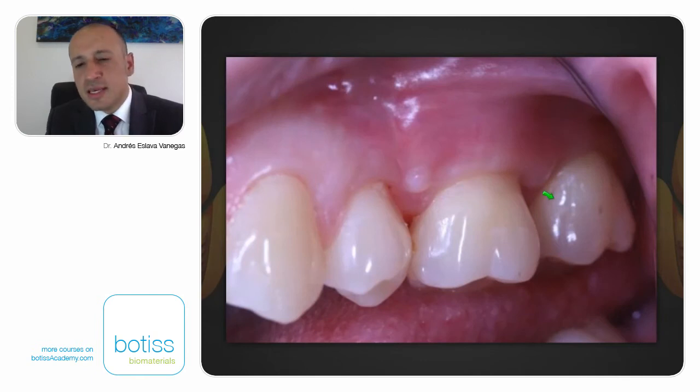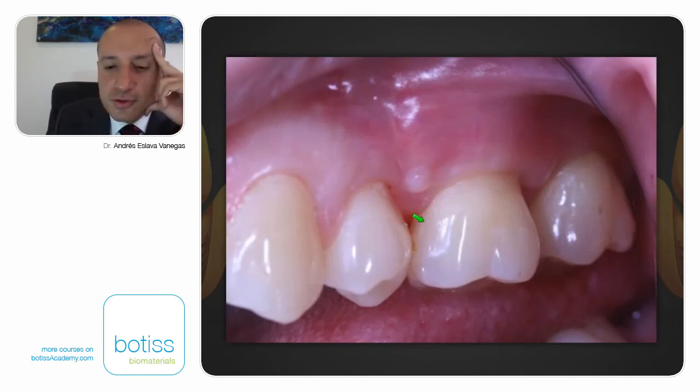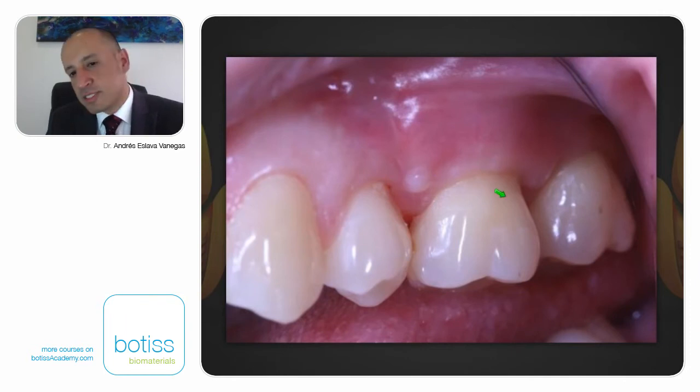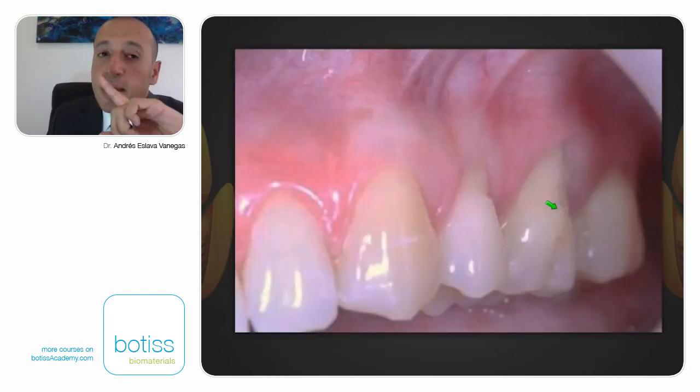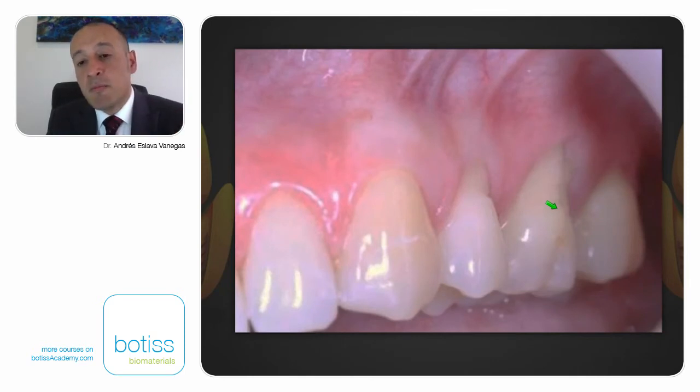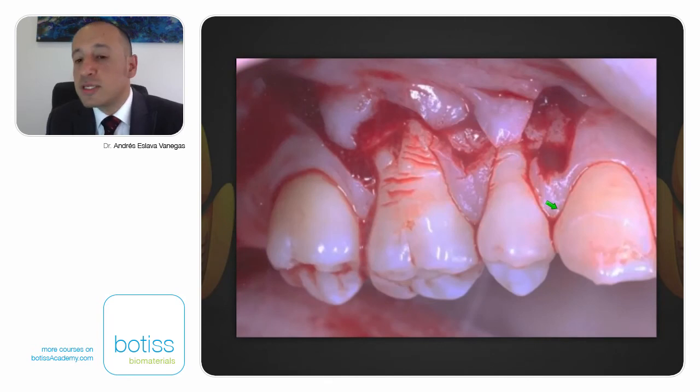Okay, but you can see here, 1 year after the surgery, look how it heals. Of course, here is a small scar, a small scar here, but you can see the appearance and you can see the biotype of this procedure. This is the same patient, but the other side, and you can see here there was a thinner biotype, okay, a huge or a big gingival recession, and we do the same thing. We do a coronal advancement flap.